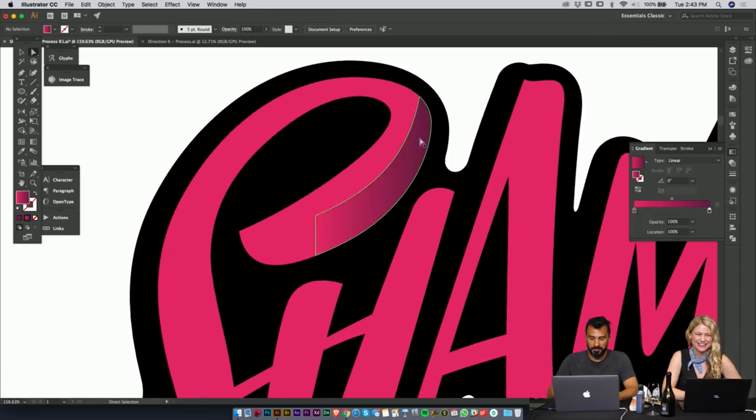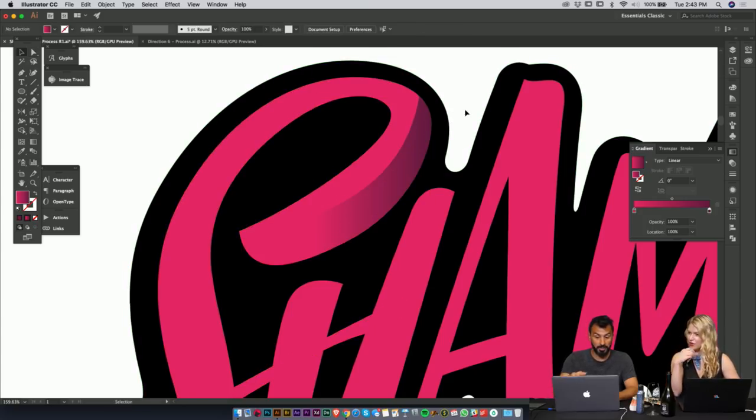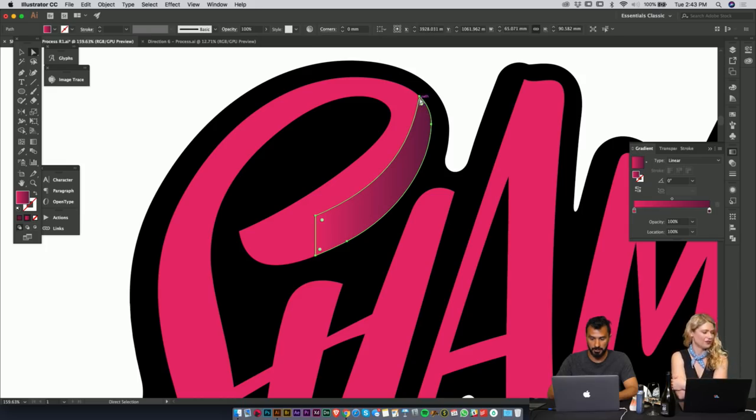Oh, something important here. The gradient is at 0 degrees, and this line is at 0 degrees, so it's going to merge with the background perfectly. Perfectly, okay. So Kevin's asking how you cut that part out again. I'm going to do it again. Oh, perfect. We're going to keep doing this in every single one.